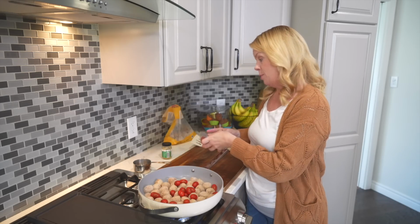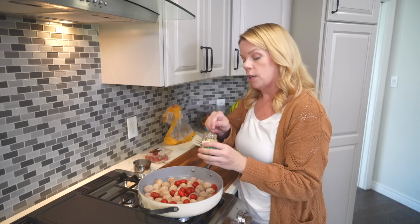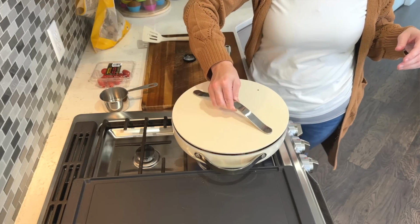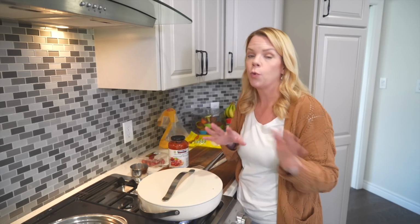Again, I'm just cheap and fast here, friends, but I am gonna go ahead and add a little bit of the garlic puree, then put the lid on and just let these steam. And that's it. Takes about 3 minutes. At the same time that your meatballs are steaming, go ahead and start boiling your water for your pasta.